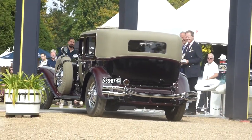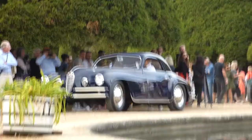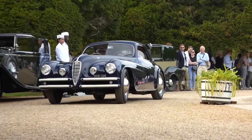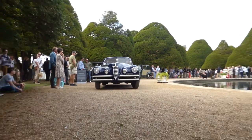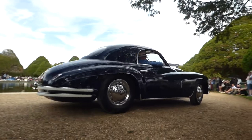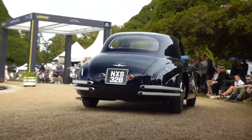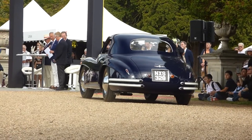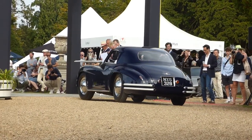An innovative design with inboard brakes and powerful. We're ready to go now. We're presenting the awards, the decade awards for the 1940s and the 1950s. And the third place car is this delightful and elegant 1949 Alfa Romeo 6C 2500 SS, presented by Keith.